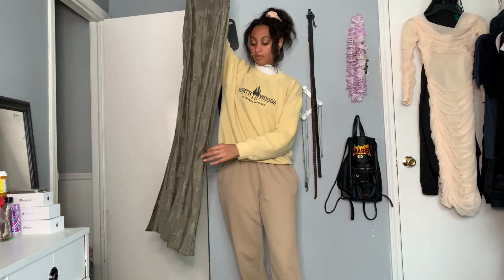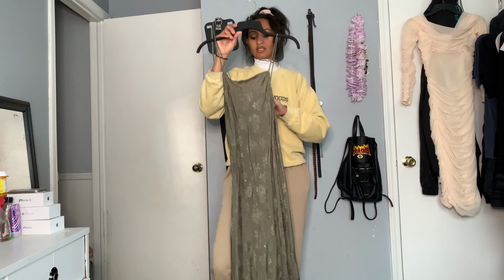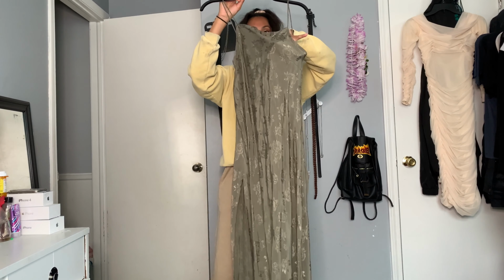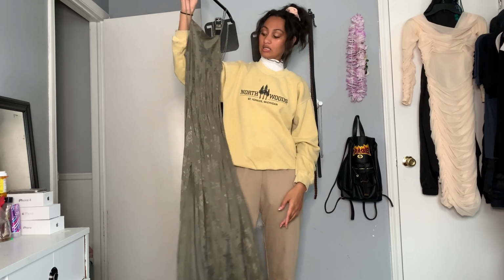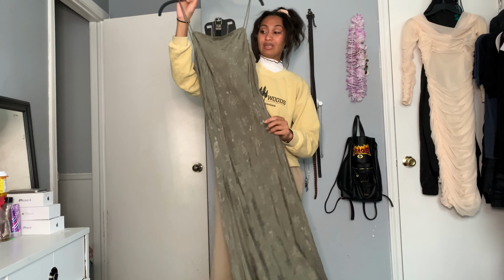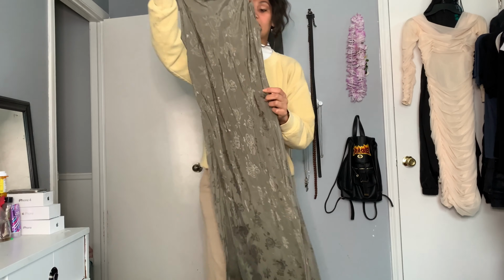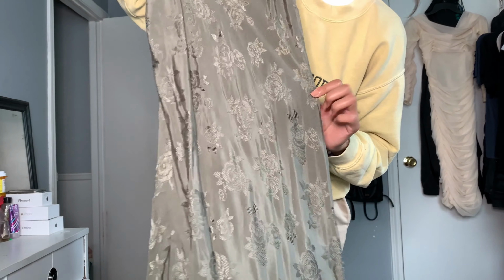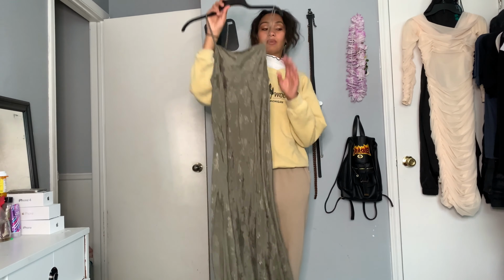This dress is from Motel Rocks, and it has a slit on the right side. I love it. This is thin, and it's see-through in light, but when you put it on your body, it's not see-through at all, and it's just really airy. And I love the color. I love the rose flower detail, if you can see that. They're little roses. Super cute. The straps are not adjustable. I got everything in a size small, by the way, just for reference.